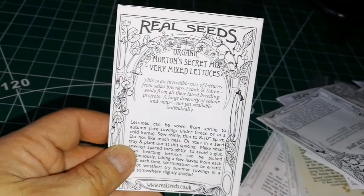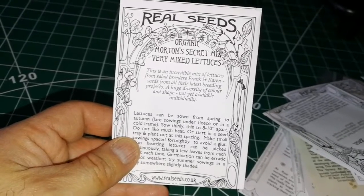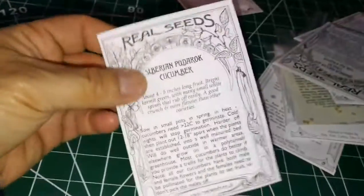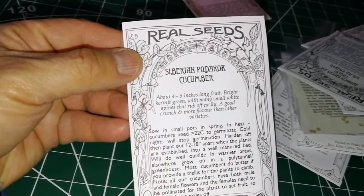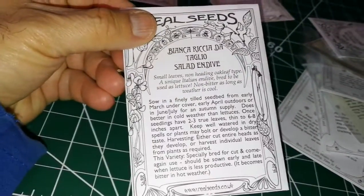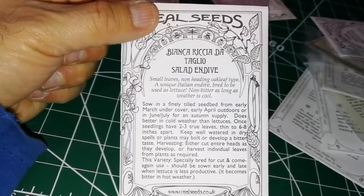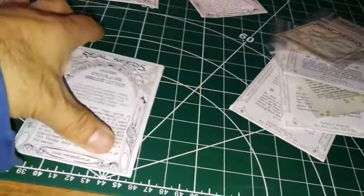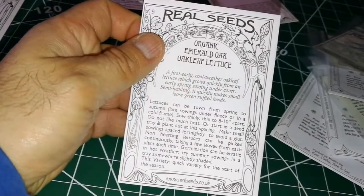Let's see what is here. Merton's Organic Secret Mix, Very Mixed Lettuces. So this is a mixed lettuce. Mammoth Lettuce Leaf Basil. Okay, that's a basil herb that needs warmth to germinate. Siberian Prodigy Cucumber. Oh, that's nice. That means it's cold hardy. Bianca Riccia di Taglio Salad Endive. Okay, that's another endive. Goes with the lettuces. Organic Emerald Oak Leaf Lettuce. So it goes with the lettuces in that corner.